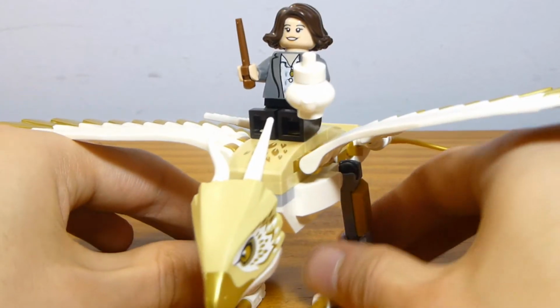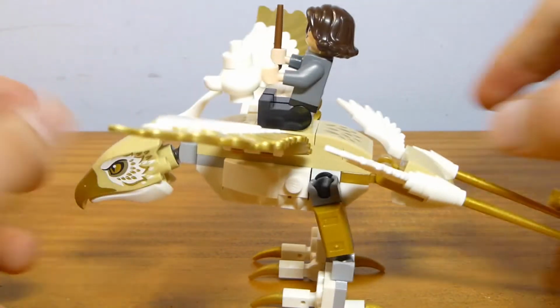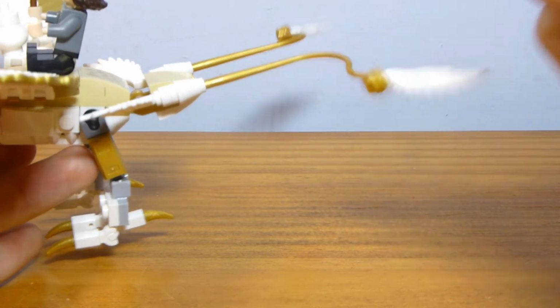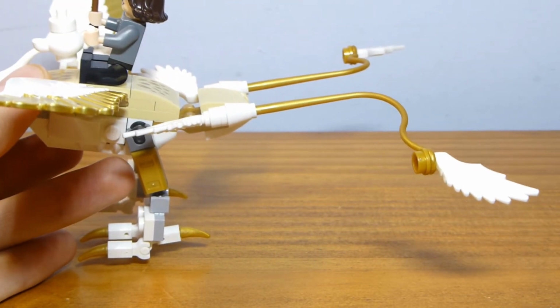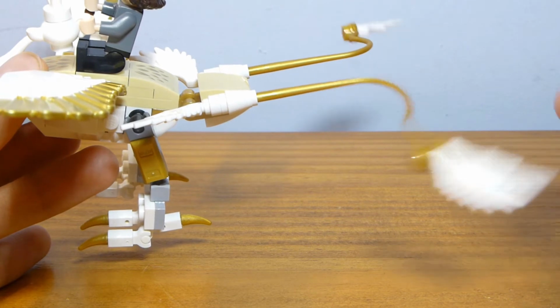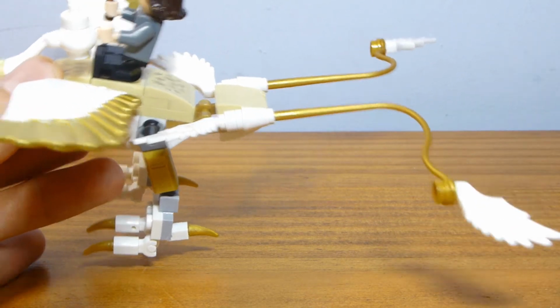That doesn't happen in the movie, I don't think. If it does, I don't recall it. But it's possible to do here in the LEGO version. And the tail can be hinged up and down, and these can flap around on the ends of these long plumes, which I don't know if it actually has the wings at the end of the long plumes in the movie. But I don't know, this feels a little bit exaggerated to me, but it's definitely there.